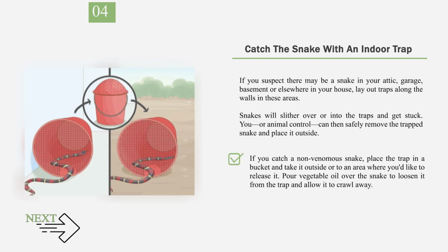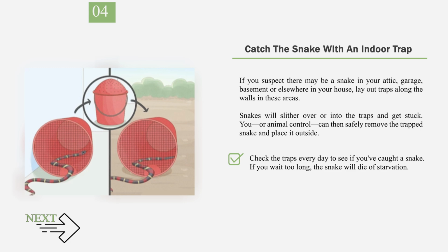If you catch a non-venomous snake, place the trap in a bucket and take it outside or to an area where you'd like to release it. Pour vegetable oil over the snake to loosen it from the trap and allow it to crawl away. Check the traps every day to see if you've caught a snake. If you wait too long, the snake will die of starvation.